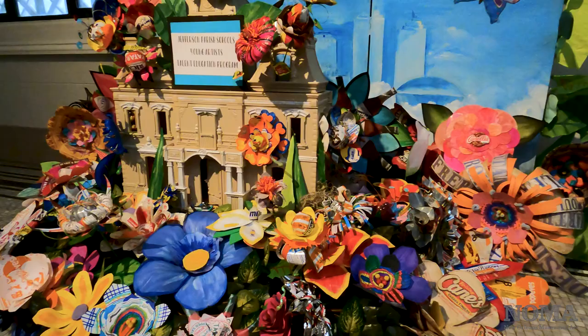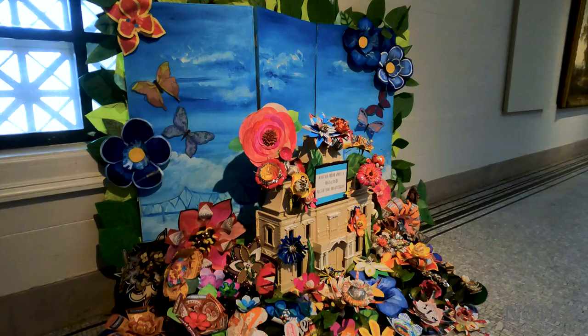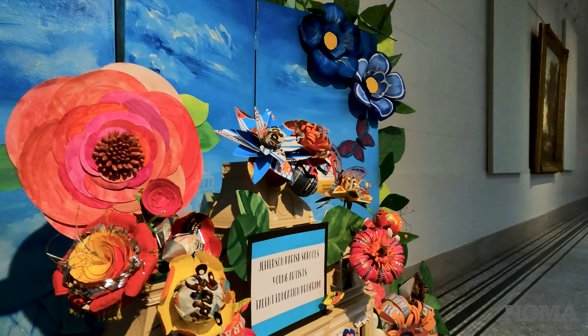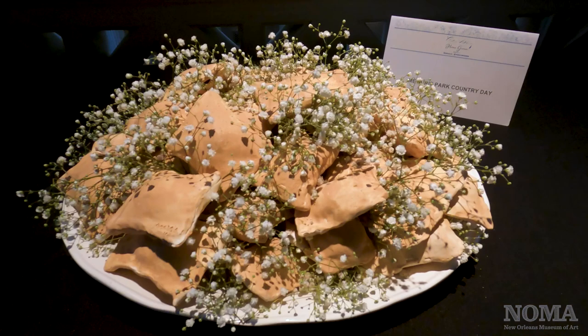Okay, this is the Jefferson Parish School's Young Artist Talent Education Program, and they've just adorned it with all different kinds of flowers. I see Mardi Gras float flowers, flowers made from remnants of food packaging, metal, cans, all different kinds of flowers. What you can do with an imagination. This is making me very hungry, but I don't think it's edible.